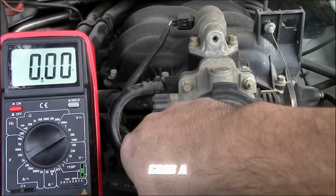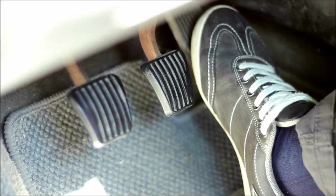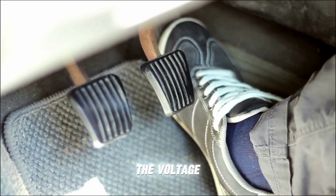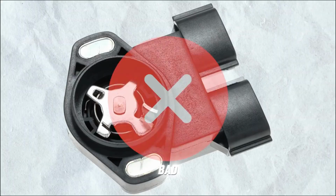For testing, grab a multimeter. Connect it to the sensor. Start the car. Slowly press the gas pedal. The voltage reading should increase smoothly. If it doesn't, the sensor is bad.